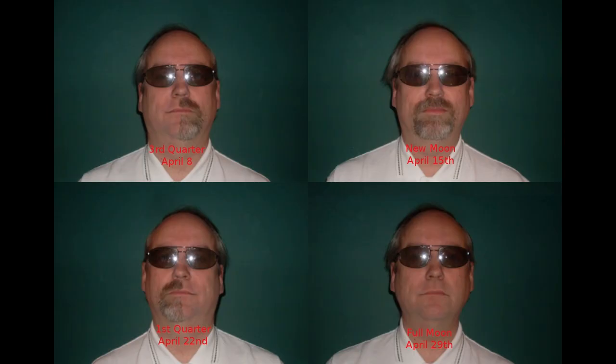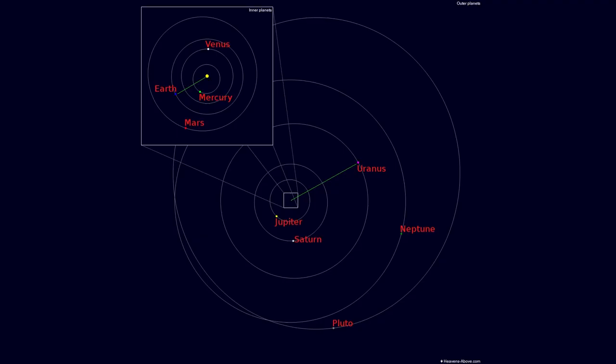March ended with a full moon. So April has the third quarter on April 8th, which is quite a ways into the month for not having a full moon. New moon is on the 15th, the first quarter is April 22nd, and the full moon is on April 29th. So we next move to a solar system shot where we're going to talk mostly about Uranus.